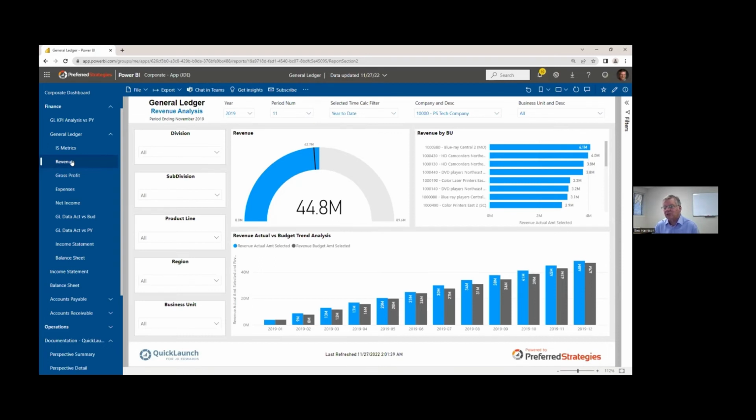Right. And there's a lot of basic functions that are built into that Blue Cube. So excellent. Thank you, Ben.